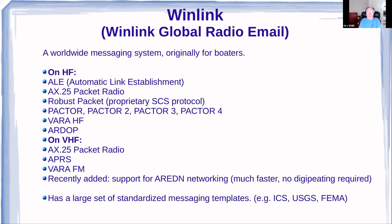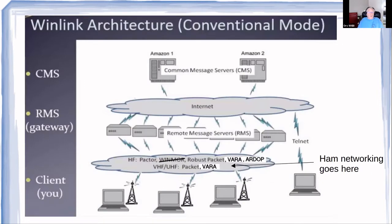Again, if you're not familiar with Winlink, it comes with a large library of canned templates you can fill out and send. Incident command system, USGS and FEMA, plus there's room for local standardized templates. We use one for ACS check-ins every Tuesday night. I stole this off the Winlink website. They haven't updated it in a long time, so I used my awful graphic skills to update it.